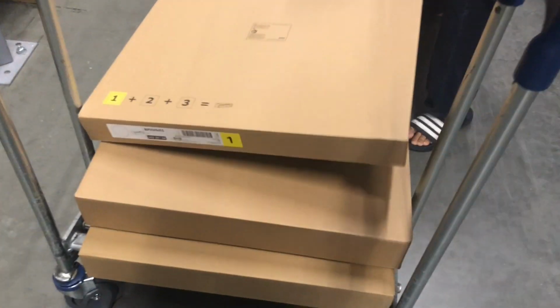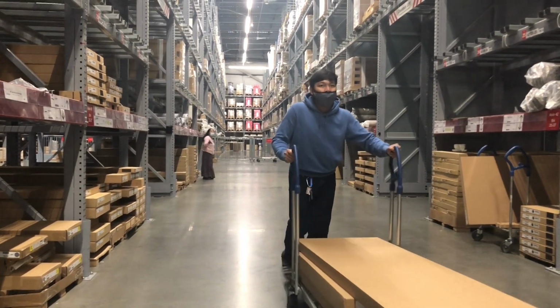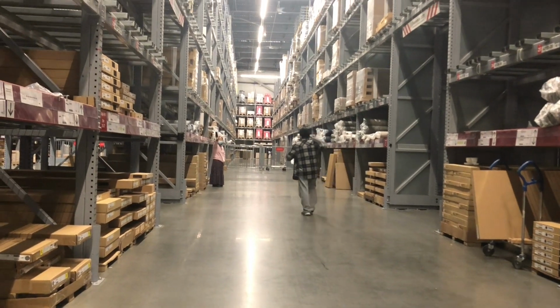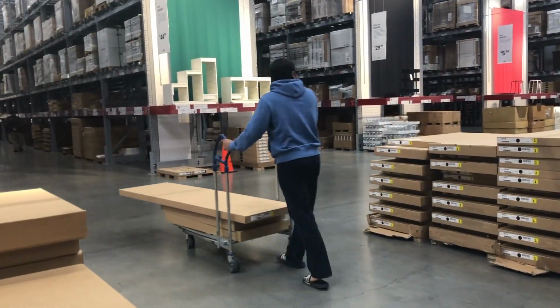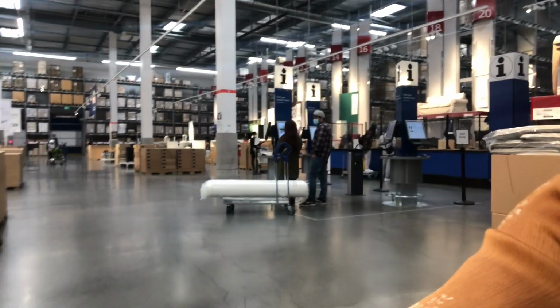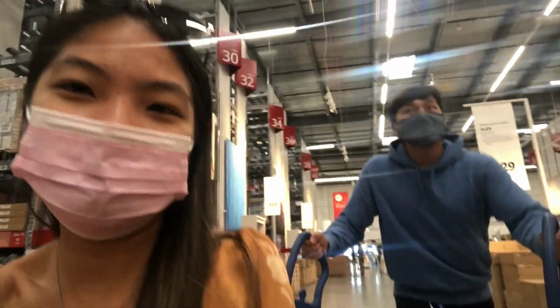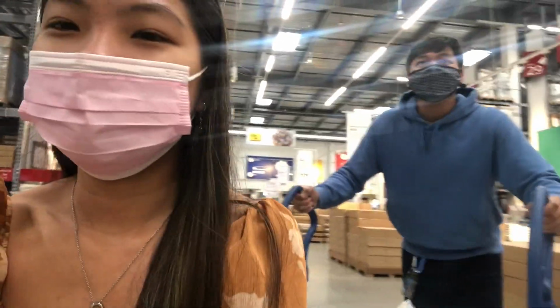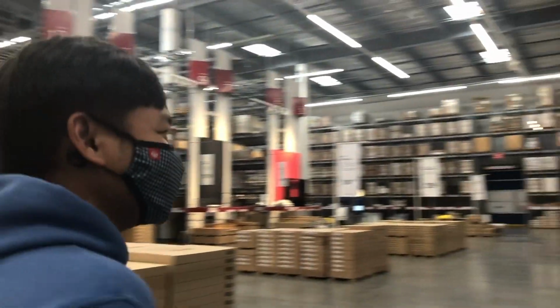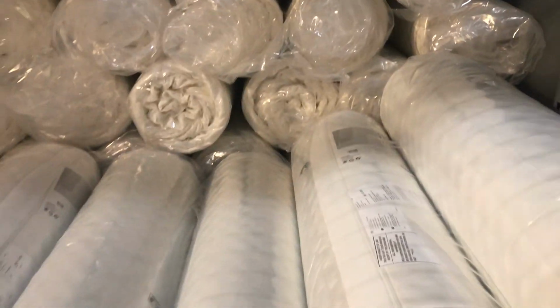This is currently what's happening. There's 1, 2, and 3 boxes. Oh, Jesus. Got it. Let's check if I have mine. What aisle was mine in? We're going to the information desk over here, because his says it's out of stock, so we're going to see if we can buy it. We have some in Covina. Vegas? No. Let's go. Road trip. Let's see if we can grab this.